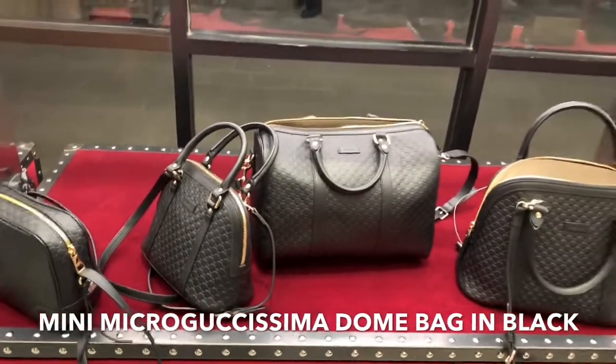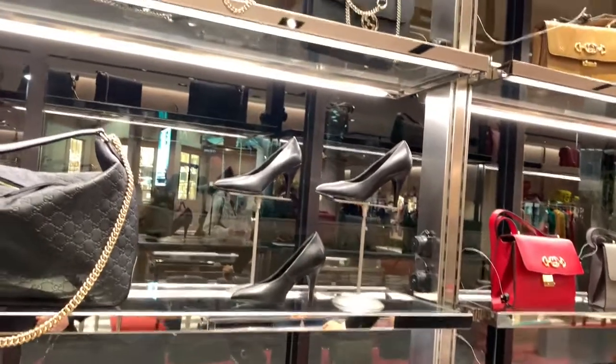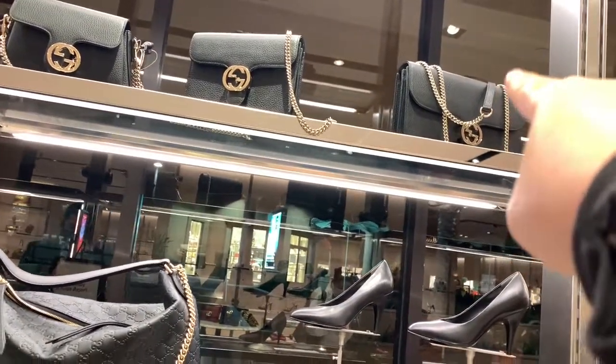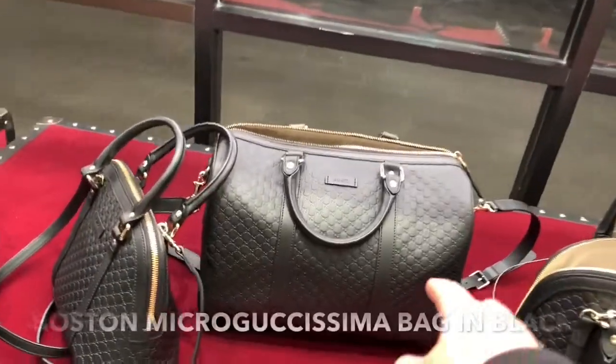In white. It's really cute. They also have like a flap, if you're looking for a dressy bag. They also have a speedy bag.